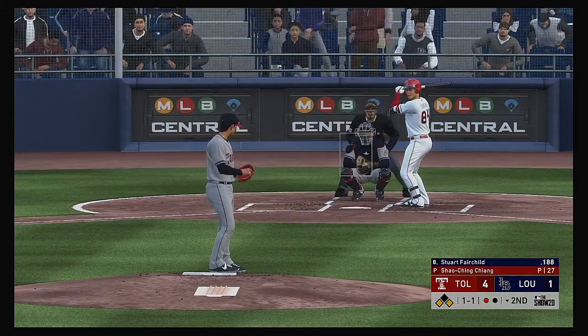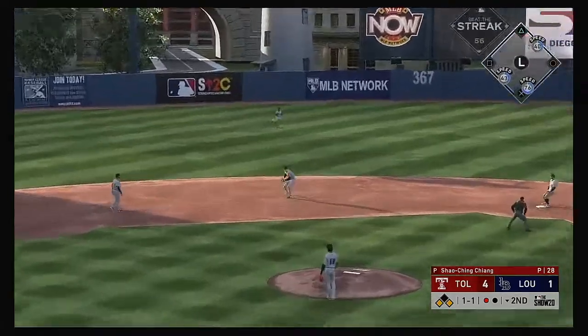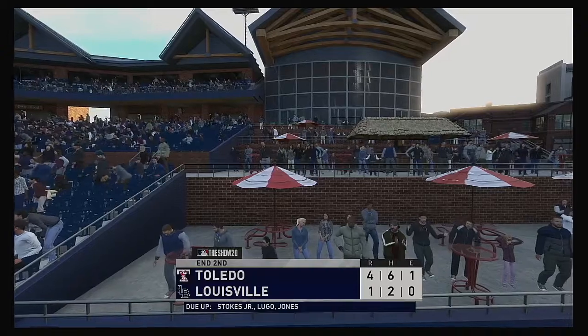Batting it. The left fielder, Stewart Fairchild. Into the box, Stewart Fairchild. Now a ball grounded to short. This could be two. There's one. On to first as they get the double play to get him out of the inning.